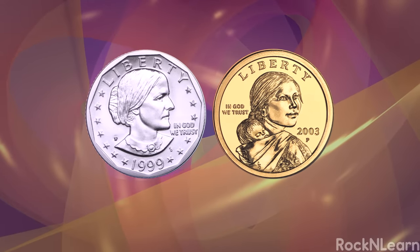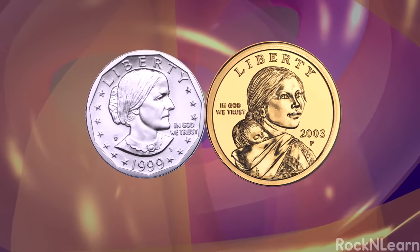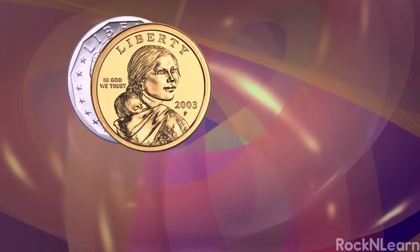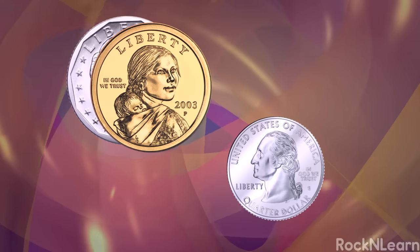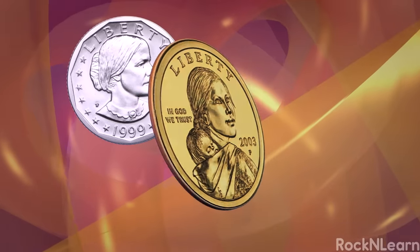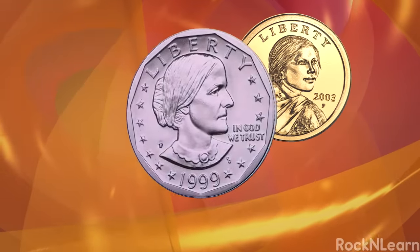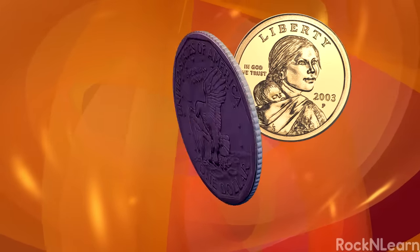Dollar coins changed color from silver to gold. It helps tell them apart from quarters, I am told. Sacagawea is on the one that looks gold. But Susan B. Anthony is on the silver one of old.